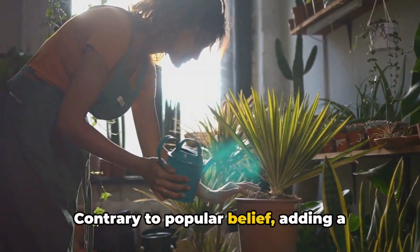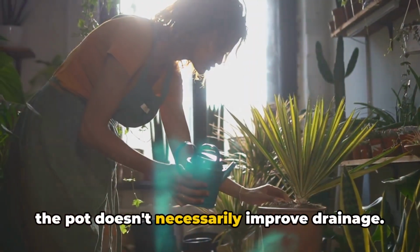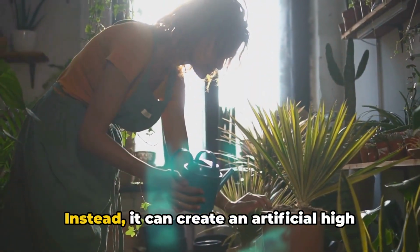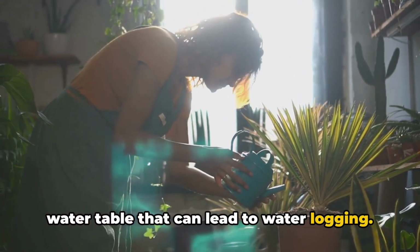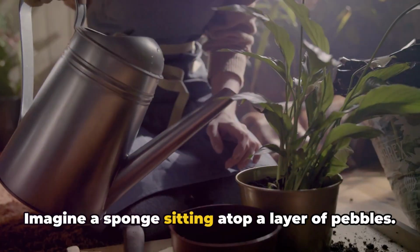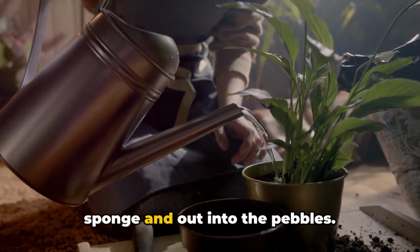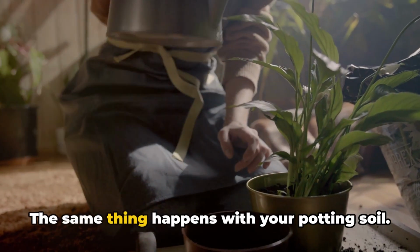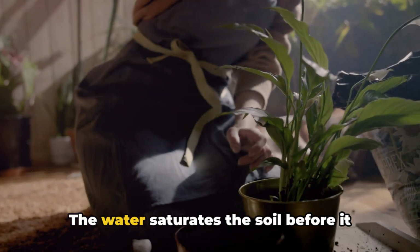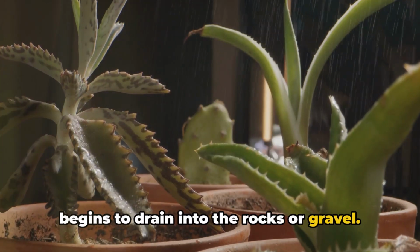Contrary to popular belief, adding a layer of coarse material at the bottom of the pot doesn't necessarily improve drainage. Instead, it can create an artificial high water table that can lead to waterlogging. Imagine a sponge sitting atop a layer of pebbles. The water doesn't just zip through the sponge and out into the pebbles. It saturates the sponge first. The same thing happens with your potting soil. The water saturates the soil before it begins to drain into the rocks or gravel.